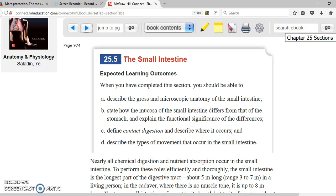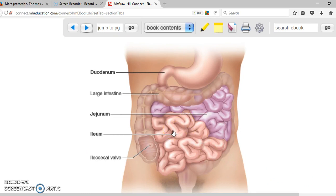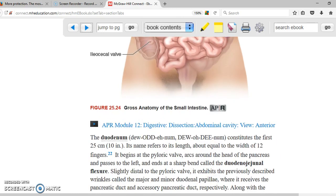The next topic in this chapter is the small intestine. Let's take a look at the anatomy of it. So the small intestine consists of three different areas. The first part is the duodenum, which is the continuation of the stomach, then the jejunum, and the ileum. The last part of the ileum is the one that connects with the large intestine at the level of the ileocecal valve. So if we keep scrolling down, right here you have the duodenum.